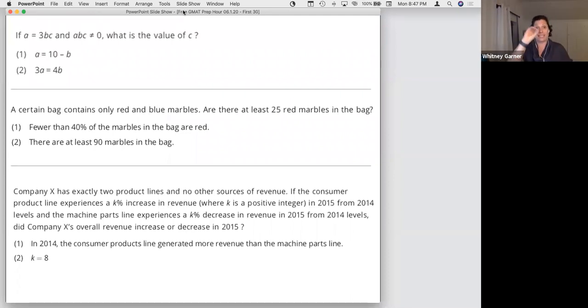Is it in the question stem? Is it in the statements? Is it in both statements? Is it everywhere? For the first one, where is it the messiest? It's kind of all of it, right? I've got some equations in the question. I've got some equations in the statements. It's all kind of balanced.